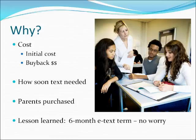Then this is a freshman class, and I'm teaching three sections of it this semester, and the parents purchasing the book, and so they could have cared less how the parents purchased it, was also another reason why they got the book that they did. They just got whatever their parents bought for them or sent them.